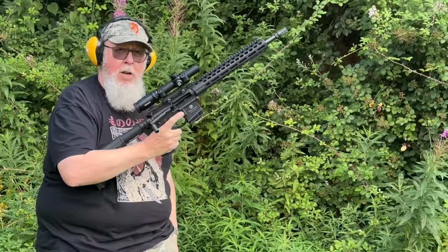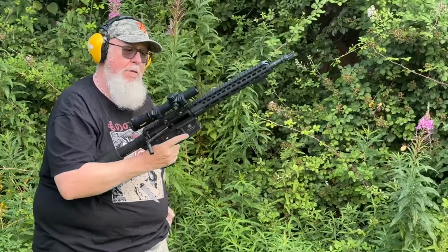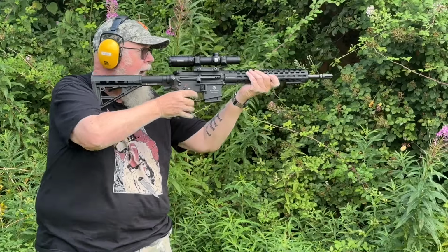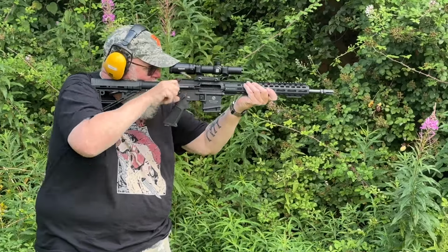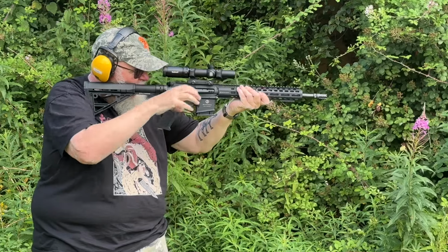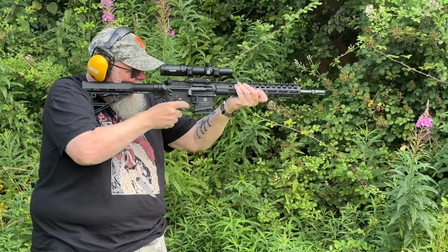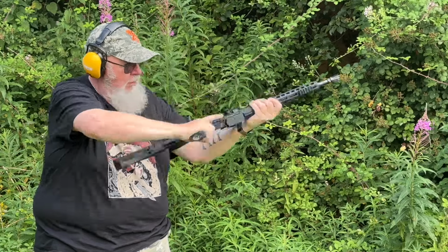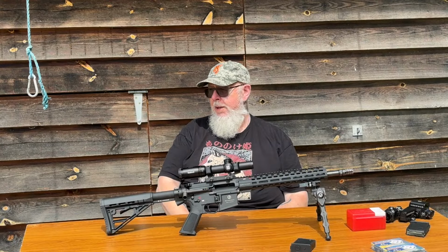Okay, it's empty. Press your mag button, empty falls away. New round in, press your bolt release, you're back in action. Easy as that.